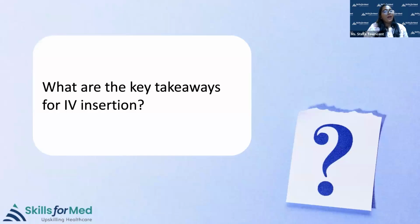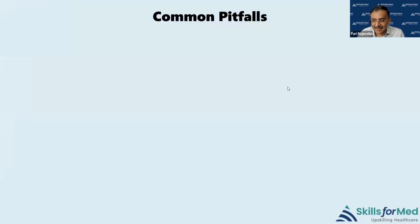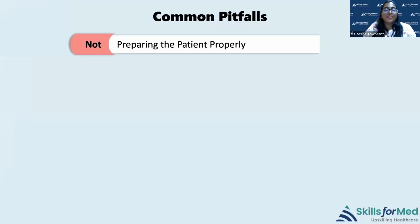What are the key takeaways for IV insertion? Sila, you can finish this off, the last two slides. Sure, sir. So the key takeaways, as sir has already explained to us, are the common pitfalls. Look into that.